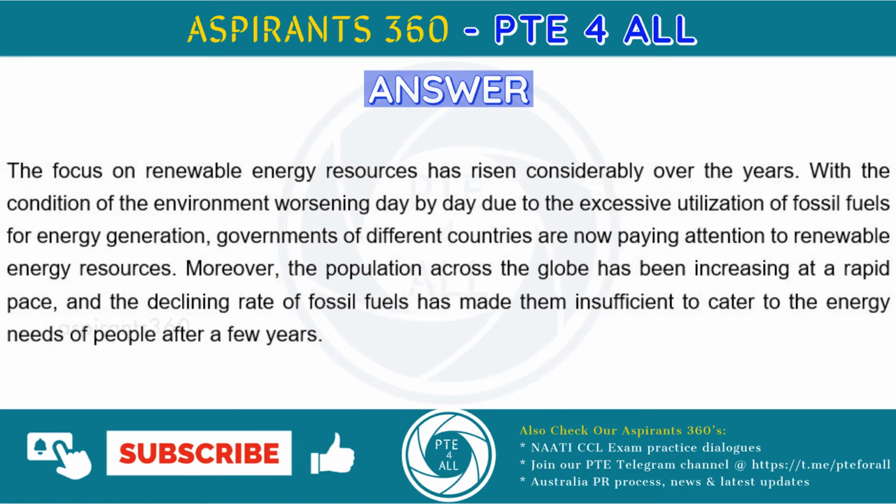The focus on renewable energy resources has risen considerably over the years, with the condition of the environment worsening day by day due to the excessive utilization of fossil fuels for energy generation. Governments of different countries are now paying attention to renewable energy resources. Moreover, the population across the globe has been increasing at a rapid pace, and the declining rate of fossil fuels has made them insufficient to cater to the energy needs of people after a few years.